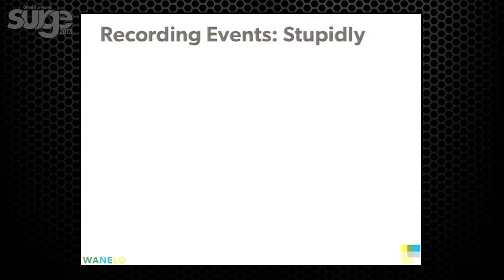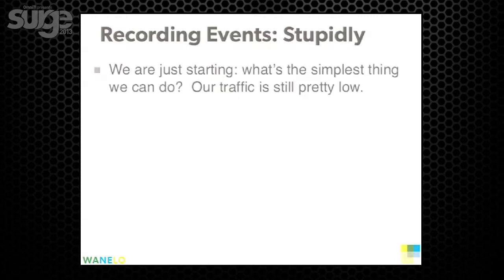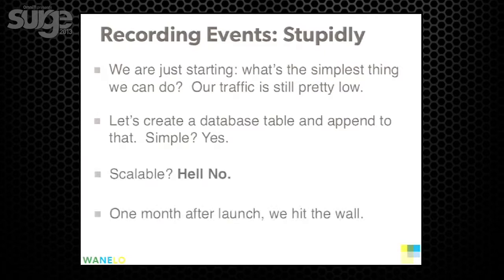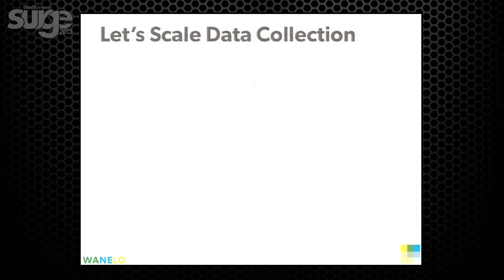So when we started, we didn't really have a lot of traffic. So what we did, we were just like, well, traffic is pretty slow, let's do something stupid. Let's create a database table and just start writing these events into it, right? That makes sense. Well, is it scalable? Definitely not. One month after we launched, our traffic wasn't even that high, but that approach no longer worked. So we decided to scale data collection. We were like, we're not really analyzing it yet. Yeah, a database table is awesome.